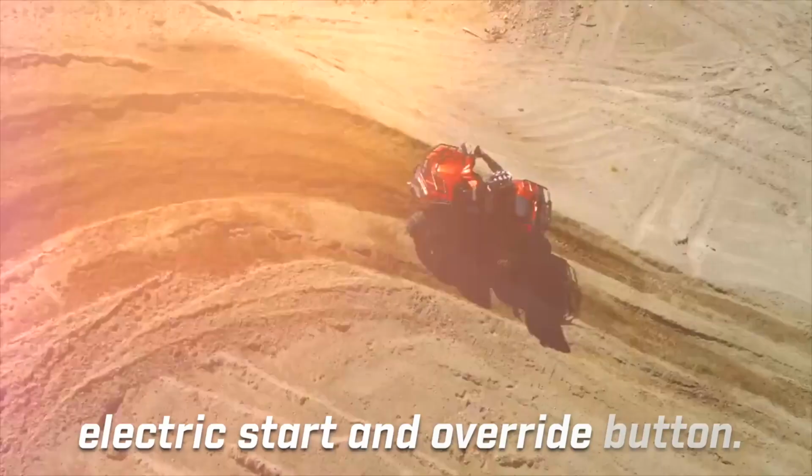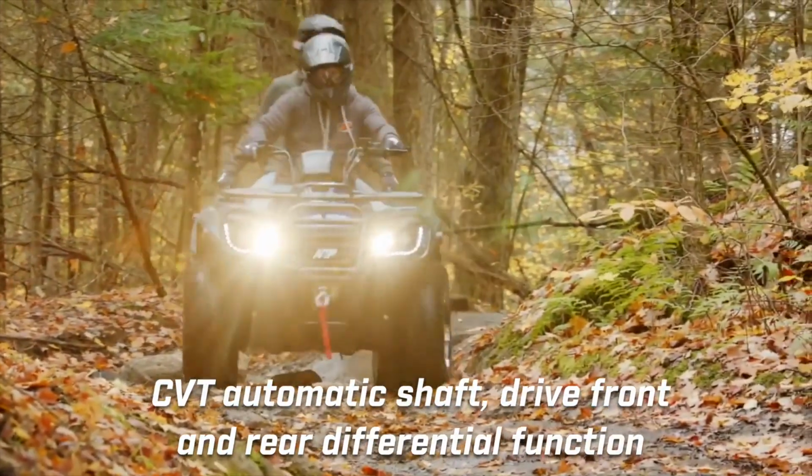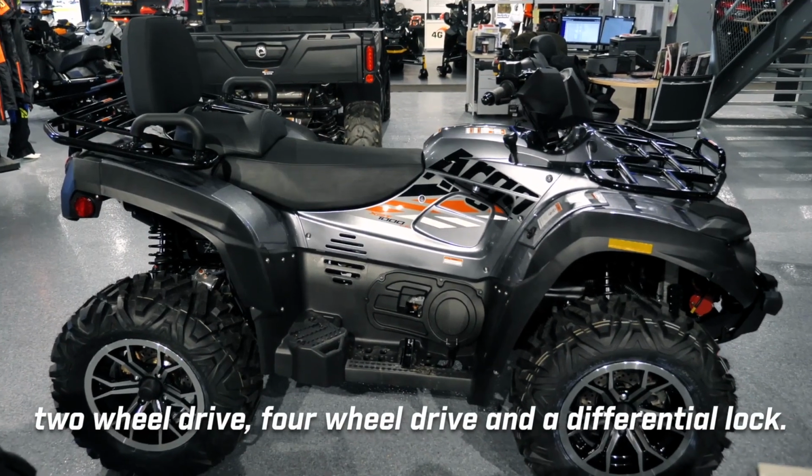It features electric start and override button, CVT automatic shaft drive, front and rear differential function, and it has two-wheel drive, four-wheel drive, and a differential lock.